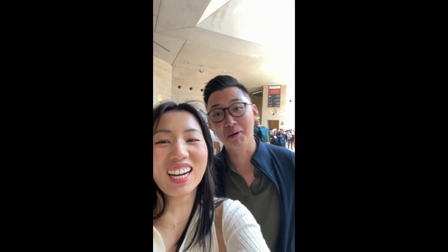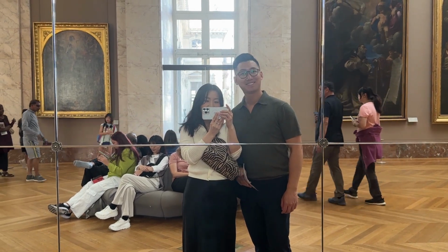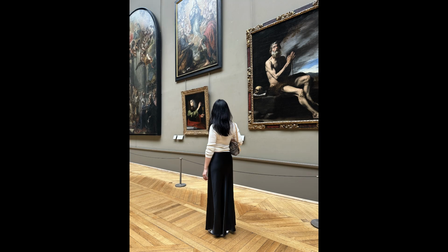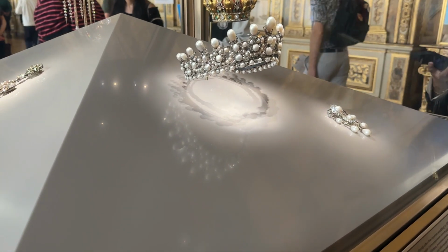It worked! We waltzed right in, we showed our tickets, and we must have stayed at least an hour this way. Of course, we had to visit the Mona Lisa just to say we did it. Also took some pictures along the way, and this place was huge. We spent a few hours in here, but you can spend a whole day here if you wanted.